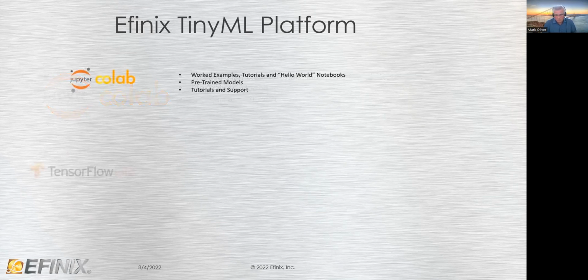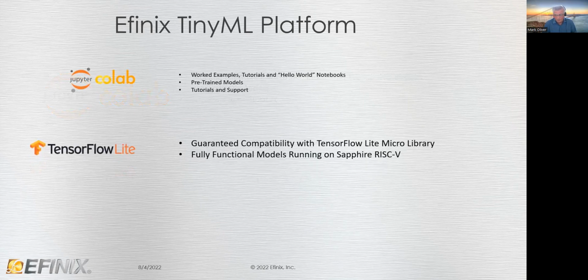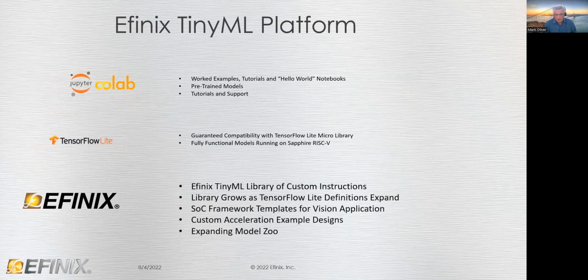We've also made sure that the TensorFlow Lite libraries work on our RISC-V so that once you come up with a trained model with your Jupyter notebooks and Colab, you can run that on our RISC-V seamlessly. And then the cool stuff, we have the Efinix TinyML library, so all of those custom instructions. That library will expand as the TensorFlow Lite definitions expand, and they are getting larger.